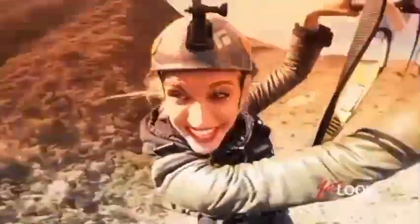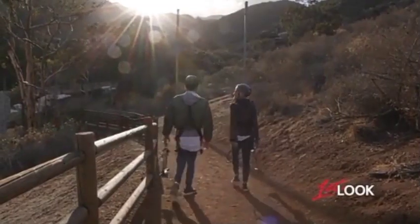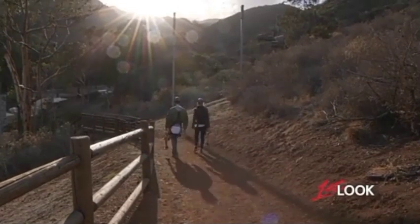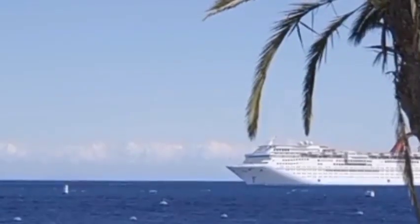The adrenaline and the company, Catalina is exactly the spring break I needed. Back to real life. Well, on that boat, though, I hope there's no more waves. There's definitely going to be no waves. And while it's considered the island of romance, Catalina offers a ton of activities.